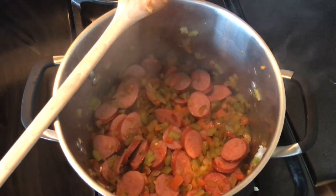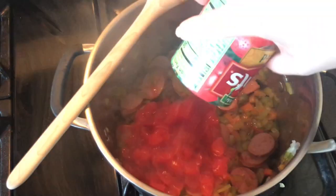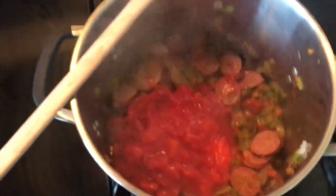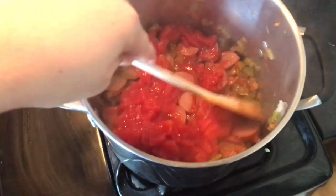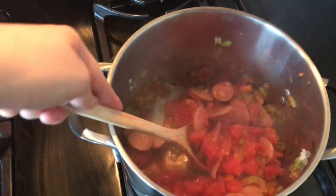I'm going to go ahead and add some diced tomatoes here. This is just one can with the sauce included. I think it will need more liquid, so I'll probably just add a can of water. But I want to get going with this and see how that goes.